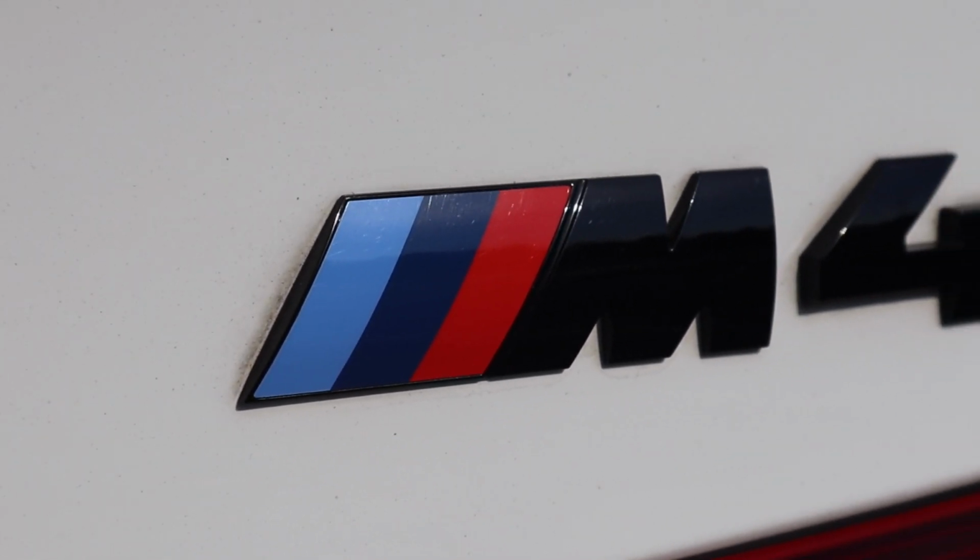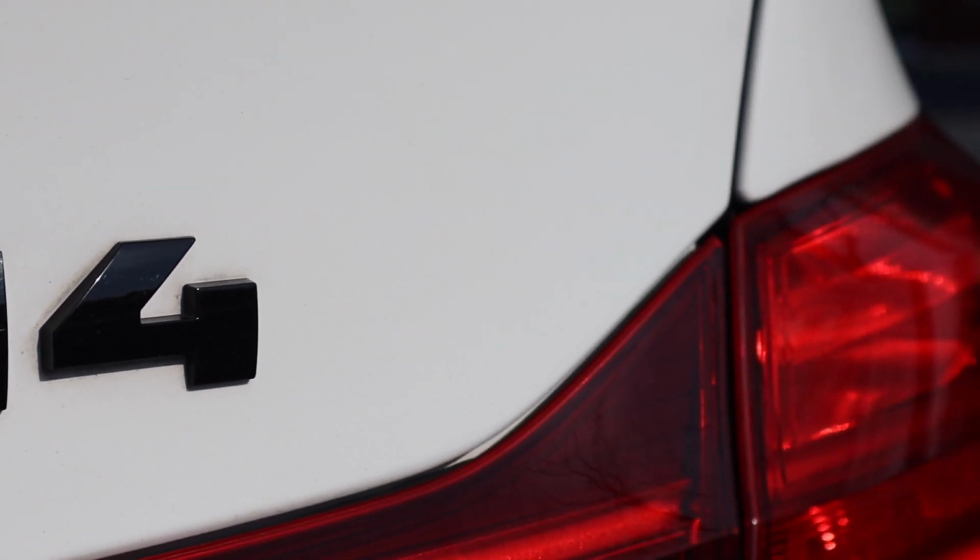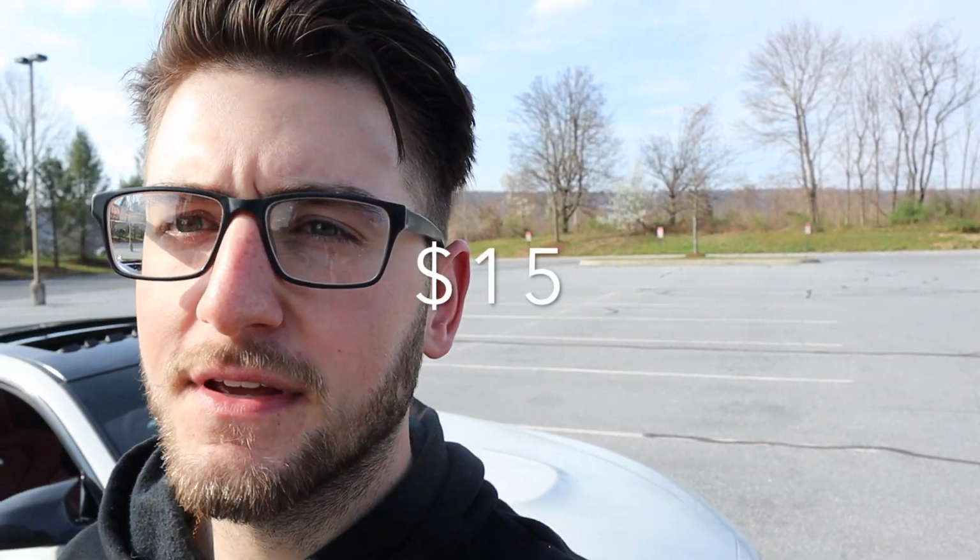I also got the rear M badge in gloss black instead of the chrome, because chrome on white should not be a thing. So white and black was the go-to. That was $15 on eBay, a quick, easy mod. Another mod I almost forgot was the brace bar covers, and I wrapped them in a blue vinyl. I got that off eBay again for literally $10, and it took about an hour to do. I also have an install video for that if you guys are interested.